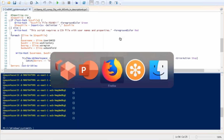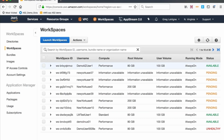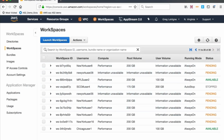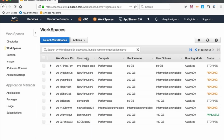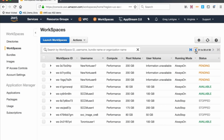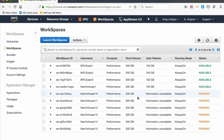I'm going to go ahead and flip over to my AWS console, and let's see what we've got. So you can see I'm logged in as myself as the administrator. I'm in the US East or Northern Virginia region, and I'm going to go ahead and hit refresh. And we can start seeing all of these workspaces that I just provisioned, the 30 of them. As we scroll through, let me get to the end. And we'll do a quick sort on my username. And you can see all of my New York users are in a pending state, meaning they're all available or will be available within 20 minutes.